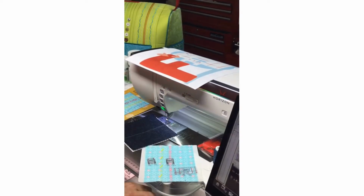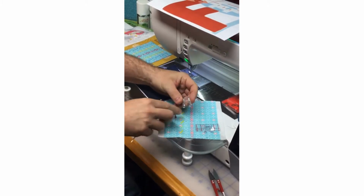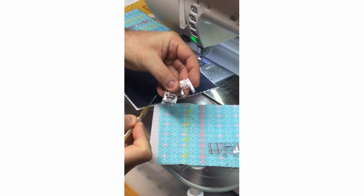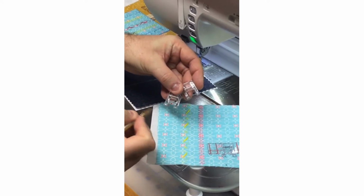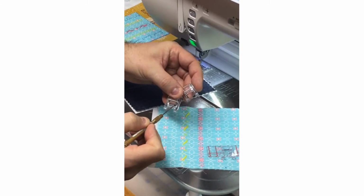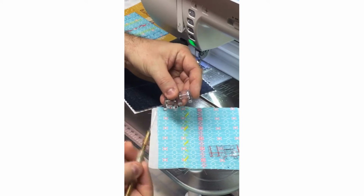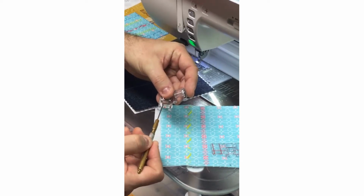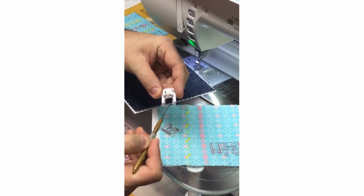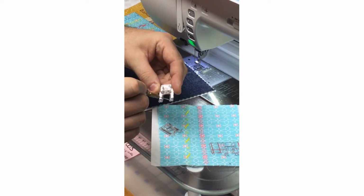So that was the F foot. It's been around forever. It's a great foot. Now, later down the road, though, a lot of people said, oh, I love that F foot, but I still can't get up as close to my project as I'd like. I still can't see what's under the needle as well. So Janome, in their infinite wisdom, said, okay, great, you want more visibility. We'll just cut out that little bridge there and give you the F2 foot, which is the same foot, but minus that little bridge.